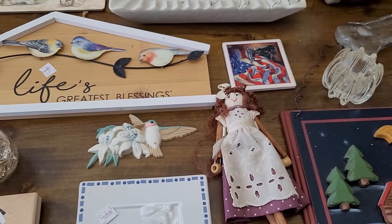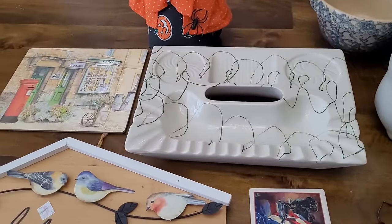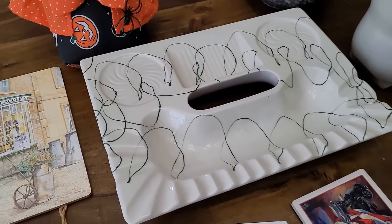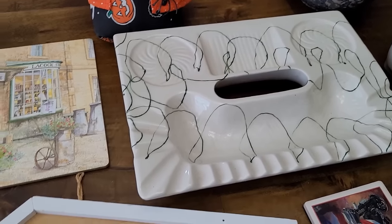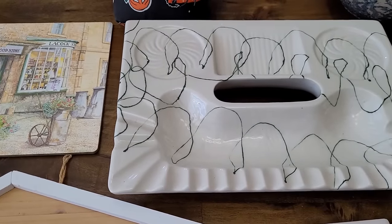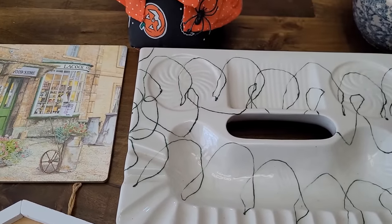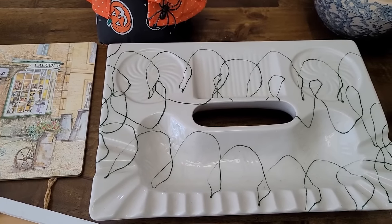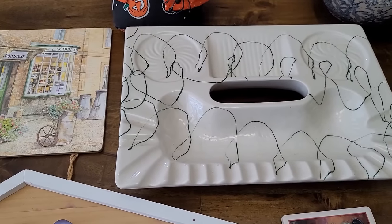Last but not least, my pièce de résistance, the find of the day. I couldn't quite believe that it was just sitting there. This is a mid-century modern smoking caddy. You have your little rests here for cigarettes or cigars. The ashes go in here. Your packet of cigarettes in here and your whiskey or drink of choice can sit in their glasses right there. Just a stunning piece. I love the swirly design.